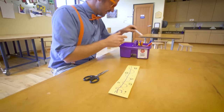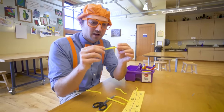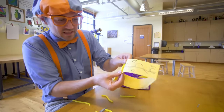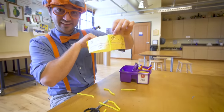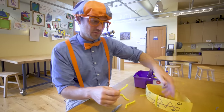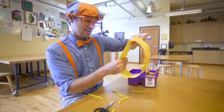There we go. Okay, now we have some yellow things that are nice and soft. Tickle, tickle, tickle. That tickled me. Okay, let's put some yellow things right here, just like that. See that? Yeah, this is looking really good. Good job. Okay, there's another one. Wow. We'll do a third one. Perfect. There we go. Move those like that.